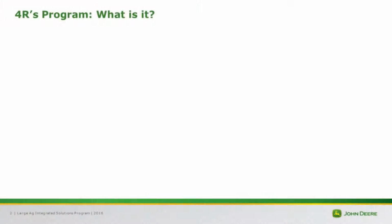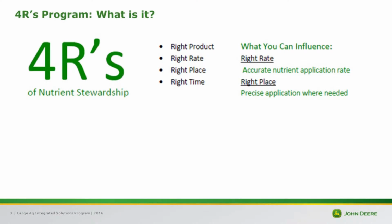To get started, we're going to talk about the 4Rs program. And what is it? Well, for us and Monsanto and some of the other companies out there that are adopting this nutrient stewardship program, it's the 4Rs of nutrient stewardship. Jason, what are they? Right product, right rate, right place, right time. Now, our job today is to help you understand what you can control and what you can't control, and try to help you with the 4Rs where we can.